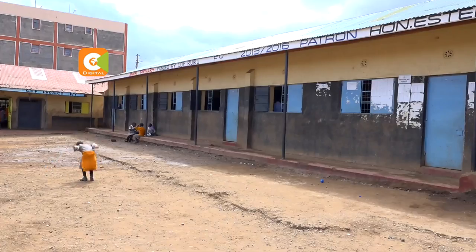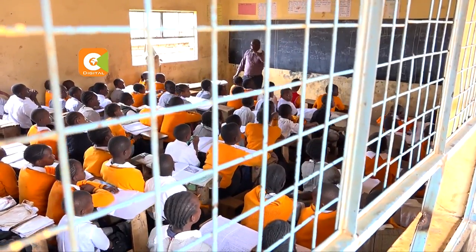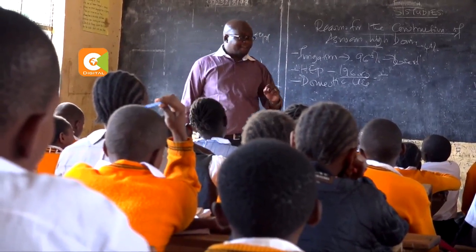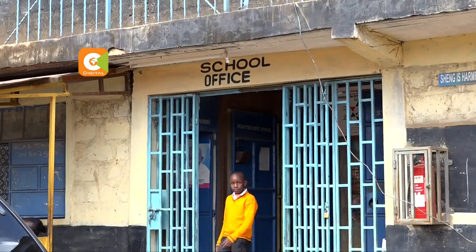The high population means otherwise adequate facilities are run down and cannot meet the needs of pupils. Kwa sasa tuko na upungufu wa madarasa 37. There are 66 teachers and just 22 toilets for the teachers, other members of staff and students of both genders, and there's hardly enough room for a playground. It is not an ideal situation.